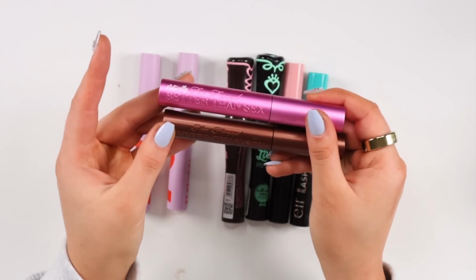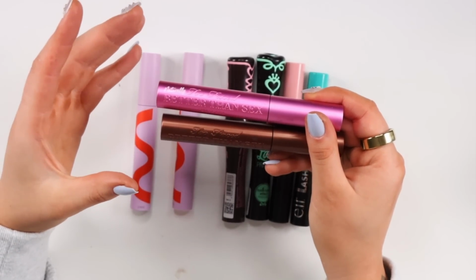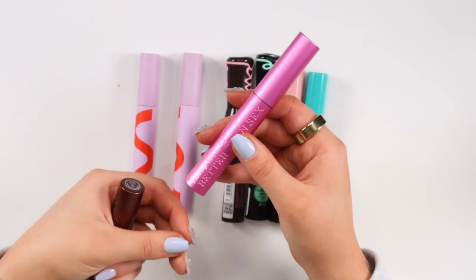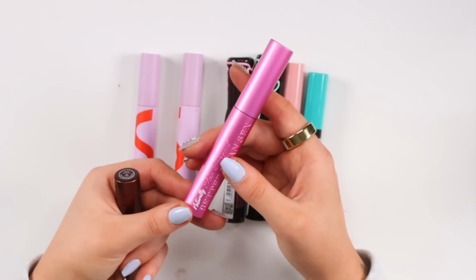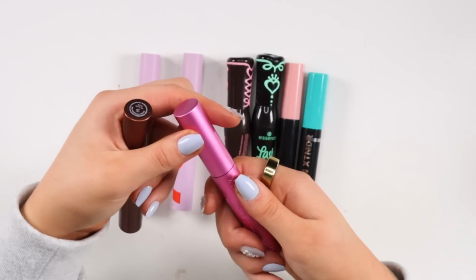Okay, next I have the Too Faced Better Than Sex mascaras. So I have this new Naturally version, and then I have the brown version. I don't have the original one because I honestly don't like the original one, but these ones are okay. Funny thing about this Naturally Better Than Sex, when I got it, I didn't really read the little pamphlet. Again, I got this in PR, and I thought it was supposed to be the Better Than Sex mascara, but to give you a more natural look, when actually it just has more natural ingredients in it, which I'm like, okay, cool, I guess.